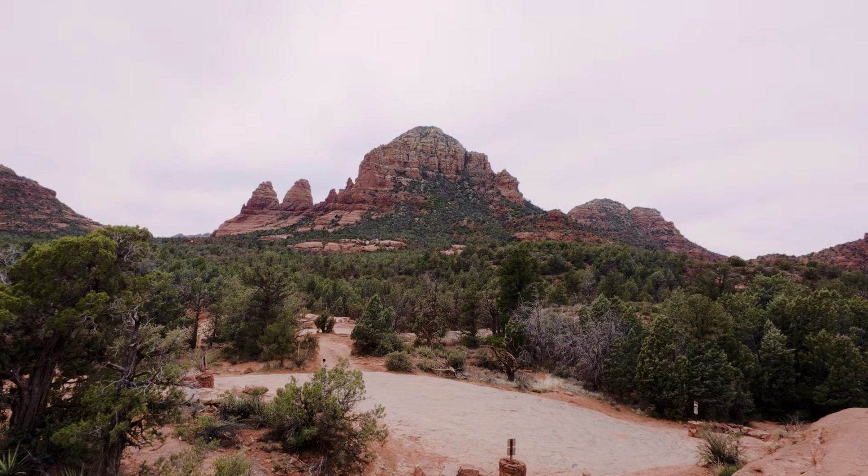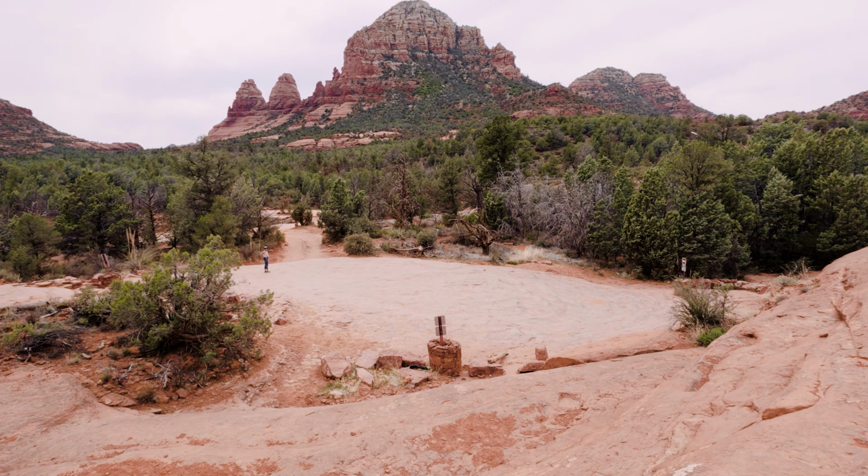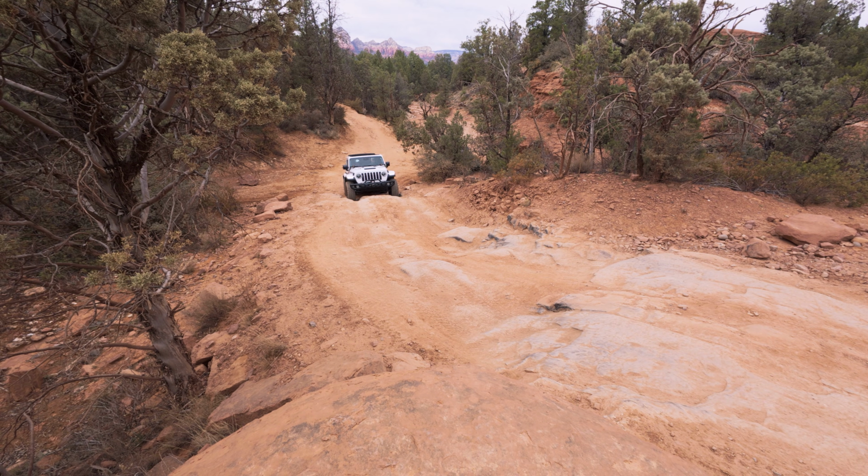After soaking in the view for a little bit, it was time to head back down to the RZR. On the way down, we did see a Jeep climbing up, so you can get an idea of what that looks like.